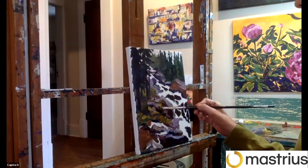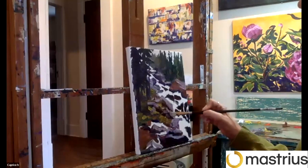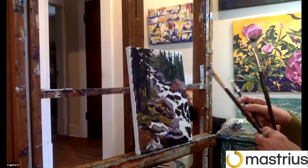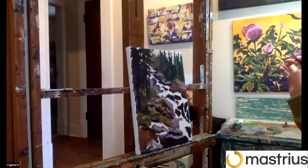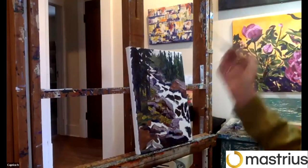We have 5 minutes left. If anyone has a question, feel free to pop it in the chat. Lois is wondering if you use any kind of drying medium. I used to use Liquin and mix it in with my paint, but through the years I changed and I'm just using pure paint. That's it. And I like how it's got the thickness of paint.